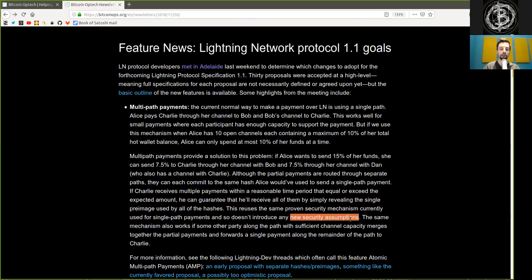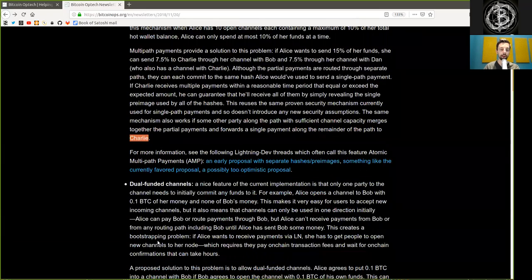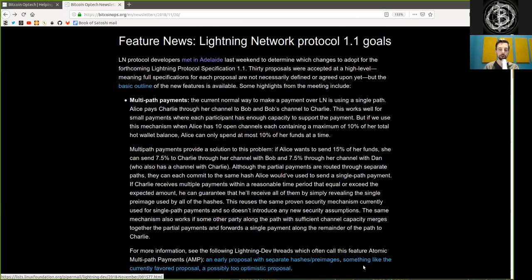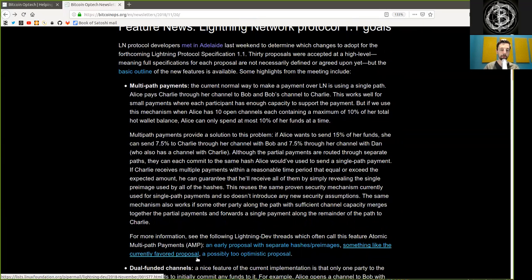This reuses the same proven security mechanism currently used in single path payments, and so does not introduce any new security assumptions. The same mechanism also works if some other party along the path with sufficient channel capacity merges together the partial payment and forwards a single payment along the remainder of the path to Charlie. For more information, see the following Lightning Dev threads, which often call this feature Atomic Multipath Payments, AMP. And the threads are an early proposal with separate hashes pre-images, something like the currently favored proposal, and a possibly too optimistic proposal.